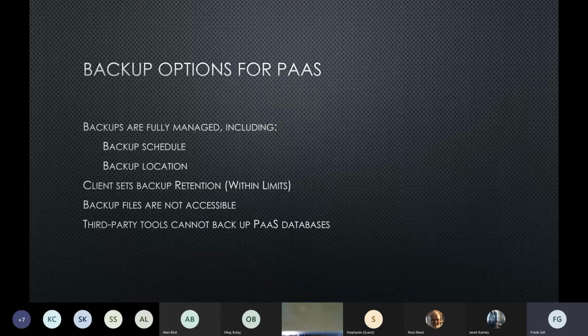And you cannot access these backup files. They are written to storage within Azure, and you cannot pull down a .bak file and restore it somewhere else. It's all managed within Azure, and it's kind of set it and forget it.